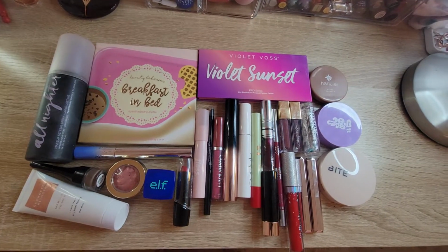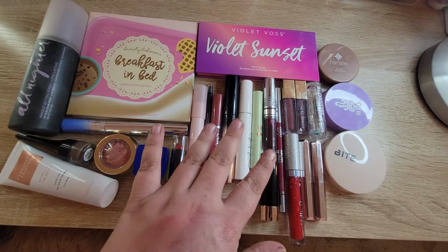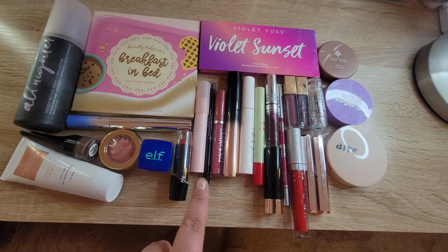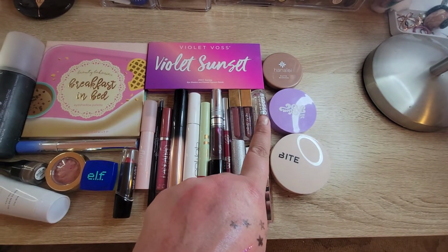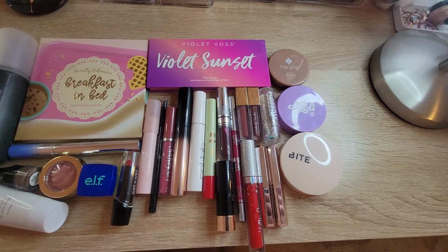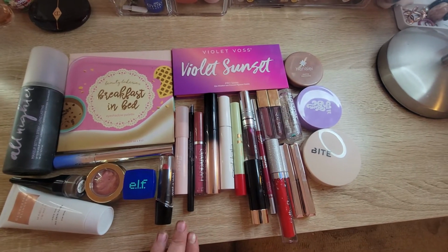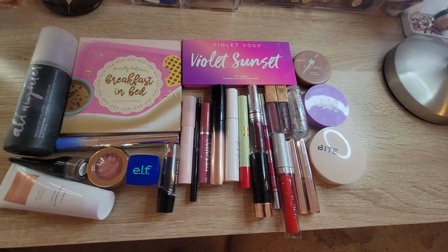Okay, so I tried to fit everything over here the best I could. So this is all the stuff for decluttering. Lip products, mascaras, eye products, brow products, primer, eyeshadows, setting sprays, bronzer, blush, and powder. So this is everything that I am decluttering. I feel pretty good. It's a lot more than I expected I would, but that's great. I mean, it'll help me use the stuff I do have.